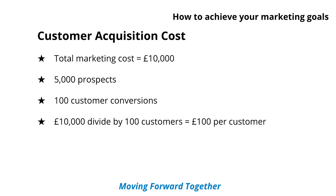If you know this figure, let's assume it's £100 per customer, and someone approaches you with an offer to get you new customers. You know that you can afford to pay them up to £100 for each new customer they bring. But without measuring, you might have thought £100 was either too expensive or too cheap, depending on what your business does. I'm just using these numbers as examples.